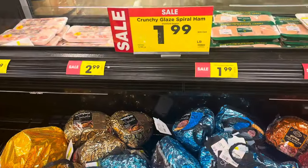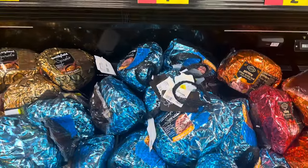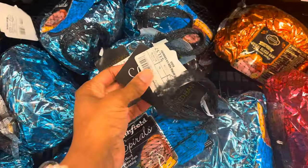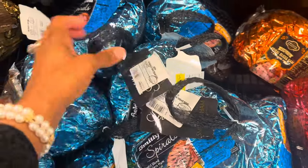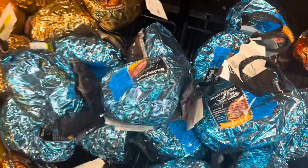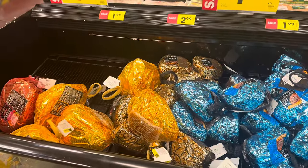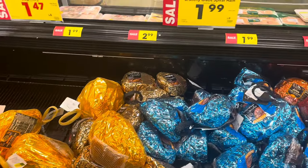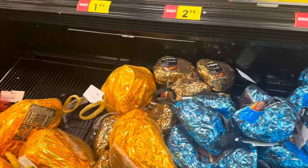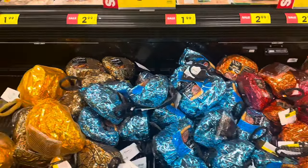And the honey crunchy glazed spiral ham is $1.99 a pound. So these ones are $30.24. And these are kind of small, but I don't eat ham, but those are definitely in here on sale for $1.47 a pound and $1.99 a pound. So if you're looking for a ham, definitely head over to Fred Meyer's, King Soopers, whatever it is in your state.